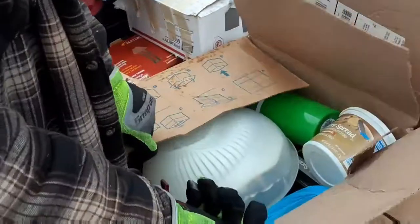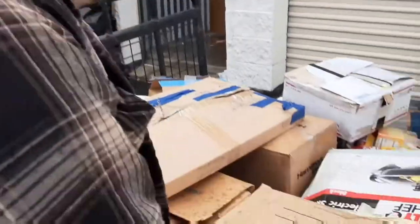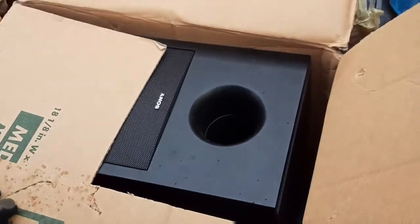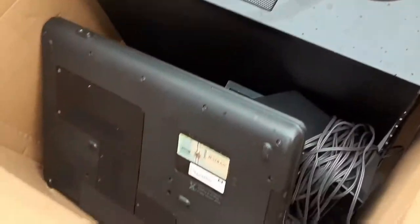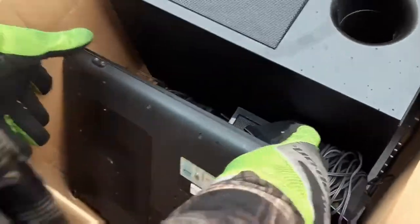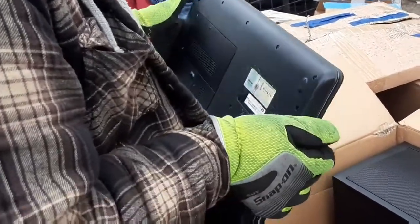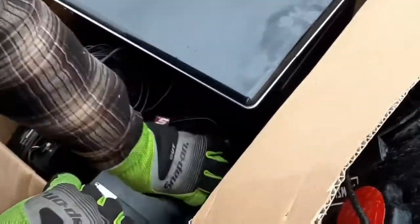All right, in here, more kitchen stuff. Ready? It says Ray's speakers. Now, when I pop this open, there's a Sony subwoofer speaker right there. You can see the wires down inside. All right, let's open the rest of it. And, oh, hold on. What brand is it? 2005, so it was running Windows XP, but it is an HP laptop. That may not be worth anything. It may be worth something.